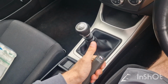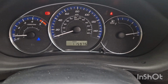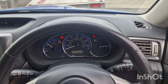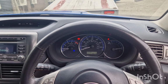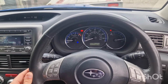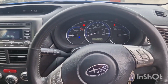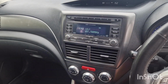Like I say, handbrake's far too high, that needs looking at. It's done just under 116,000 miles. Seems to rev up very well. And yes, I know you're going to be sat in the comments saying they're extremely unreliable, crank failure. It was cheap. It was very, very cheap. 750 quid below cap clean. We have got a slight knock on the steering. We'll get that looked at by my garage as well.